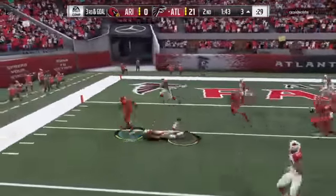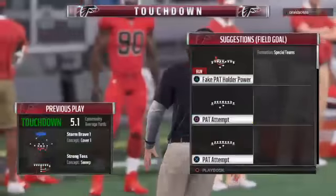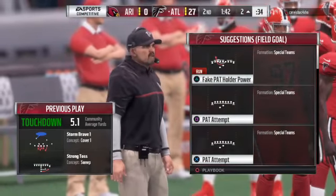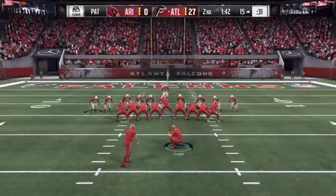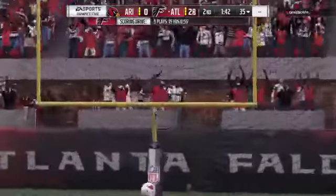Here's Coleman on the toss. And he gets in. Touchdown, Atlanta. Tevin Coleman, a 3-yard touchdown run. And the Falcons will add on to their lead. Able to punch it in on 3rd down makes it easier for those guys on the sideline. They didn't have a 4th down decision to make.